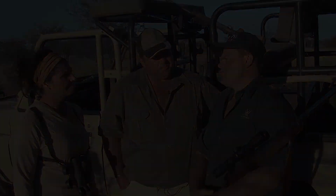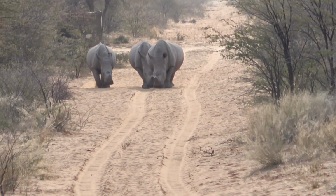Second lion. There's 3 rhinoceros on the road up here, and we just cut Steve's lion track, so we're going to try to box this lion in a bit. We might be on another lion hunt here shortly. Check this out, 3 rhinos walking towards us.